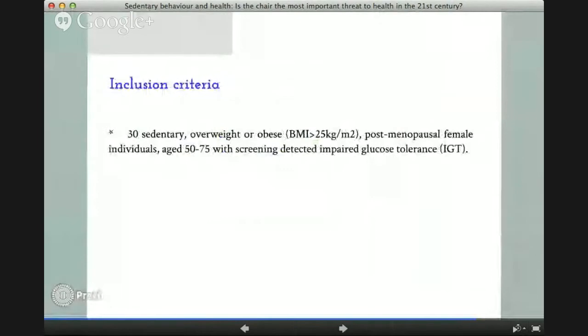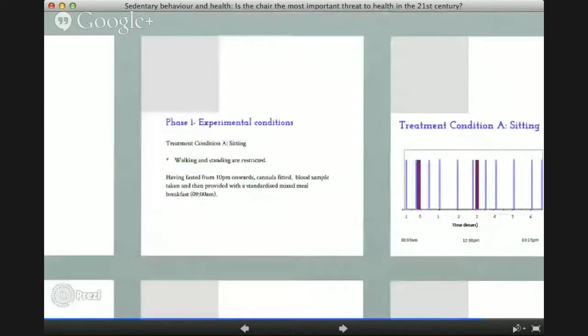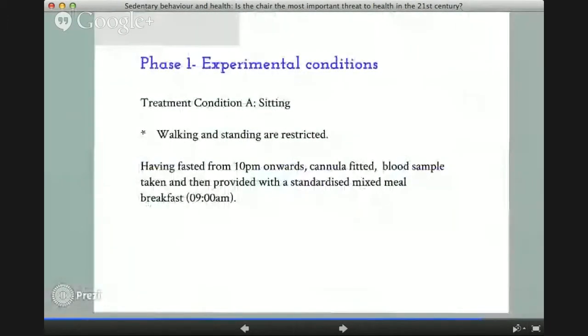The inclusion criteria at the moment is only sedentary, overweight or obese, postmenopausal females that are typically aged between 50 and 75 with some sort of screen detected impaired glucose tolerance. A lot of these ladies have actually taken part in a research study recently, so that's where we're getting our patients from at the moment. But there is a plan to broaden this and look at not only females but also males, and also widen the age range as well.